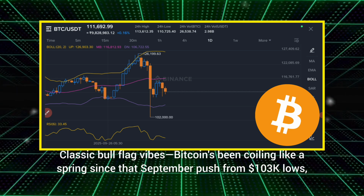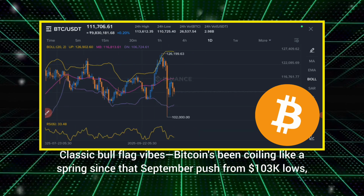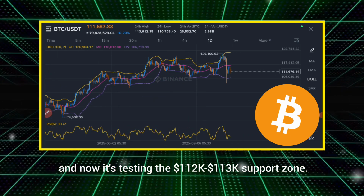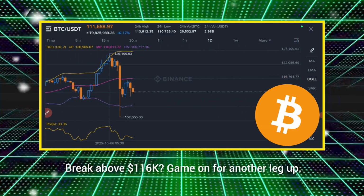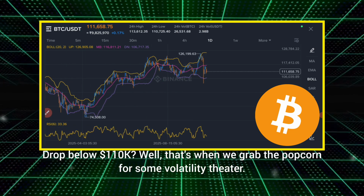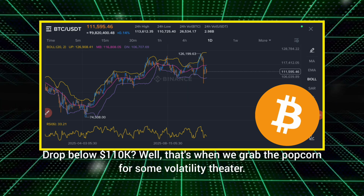Classic bull flag vibes. Bitcoin's been coiling like a spring since that September push from $103K lows, and now it's testing the $112K, $113K support zone. Break above $116K, game on for another leg up. Drop below $110K, well, that's when we grab the popcorn for some volatility theater.